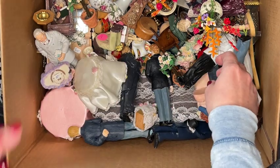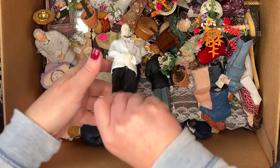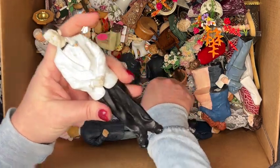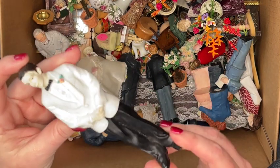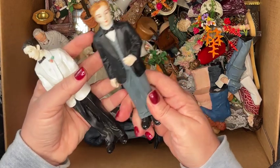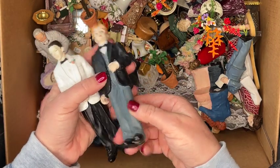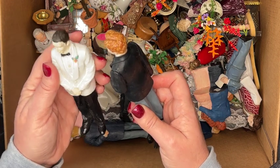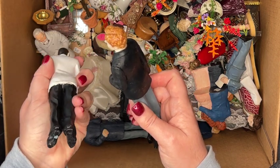So now it looks like we're gonna start moving on to some of the resin groom dolls. Let's see, this one's got the white jacket, and he's a pretty fair-skinned fellow here. And then we've got another one here in the black coat with blue pants. Honestly, they look like they're different makers. I think the black coat is Artisan Flair, and the other one, I don't know who did that one.